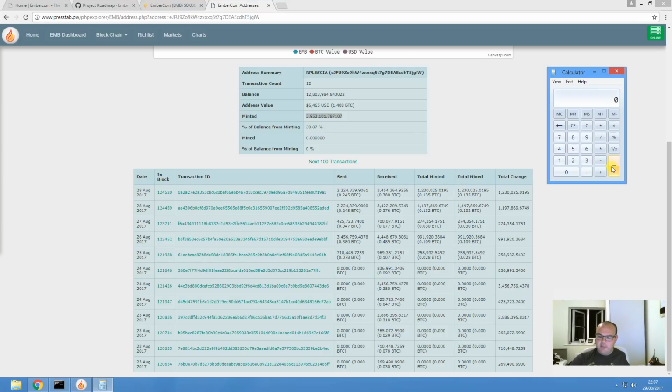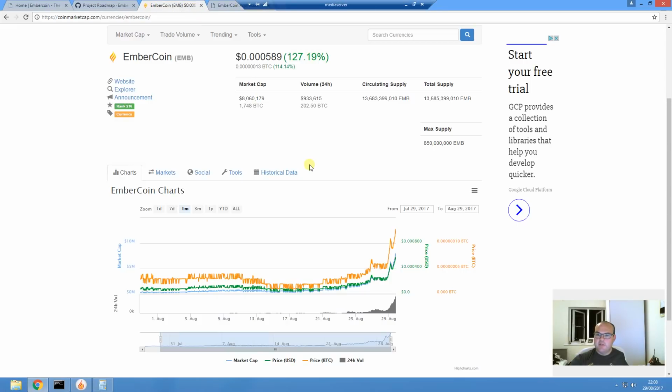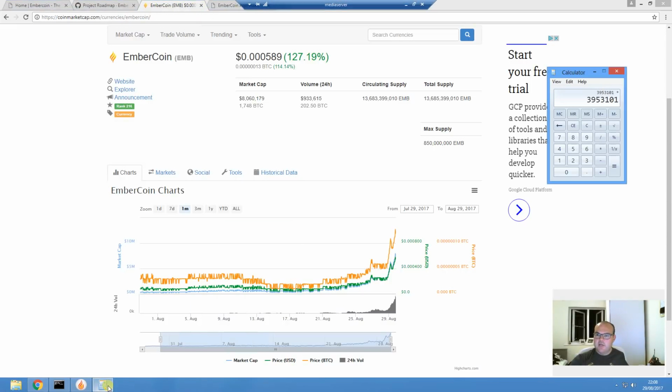That is 3953101, and I'm going to times that by the current USD rate, which is 0.000589. There we go. So just the total minted.